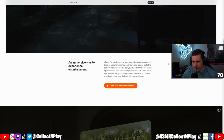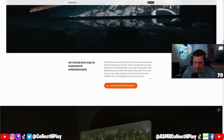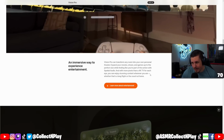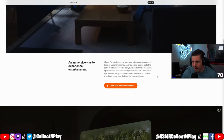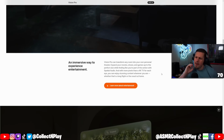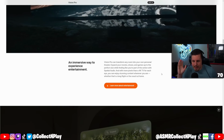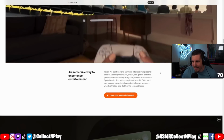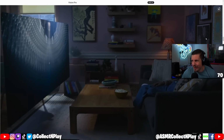focus while feeling like you're part of the action with spatial audio. And with more pixels than a 4K TV for each eye, you can enjoy stunning content wherever you are. Wait, more pixels than a 4K TV for each eye? Are they saying that it's 8K? Or more than 8K? Is it like 10K? Also, they did show off.